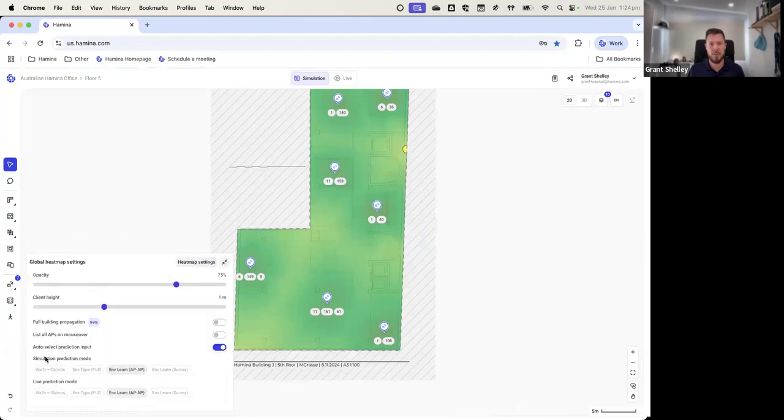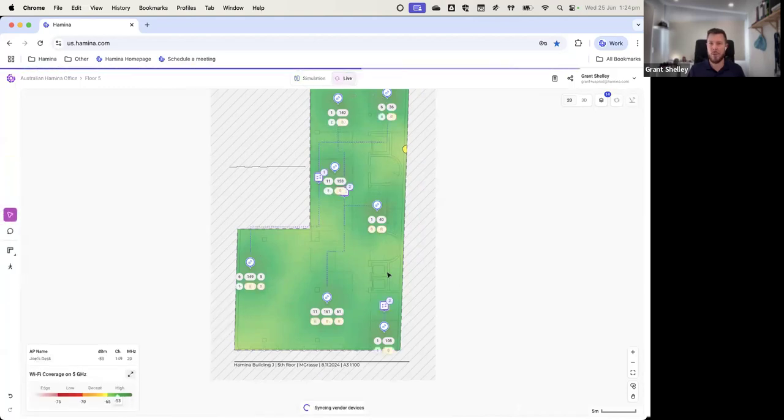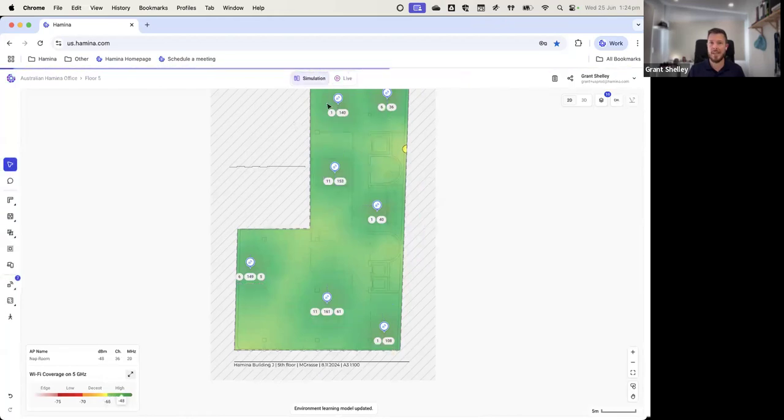And what we can do from here is, we've got some settings in here. We can use the simulation in predictive mode to use the environmental learning. What we're doing is using the known RF environment that we're getting from the live view, and we're going to translate that into the simulation. So again, no drawing of walls. We deleted those earlier, nothing like that. This could be used for remediation.